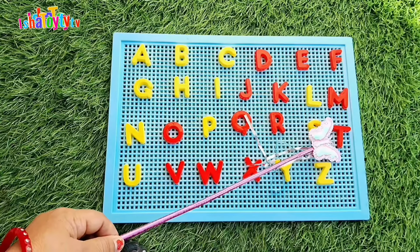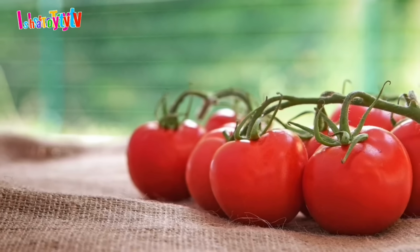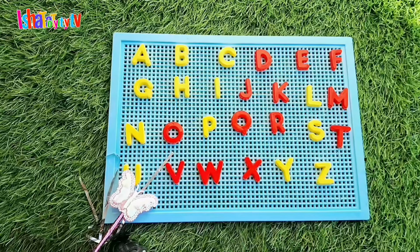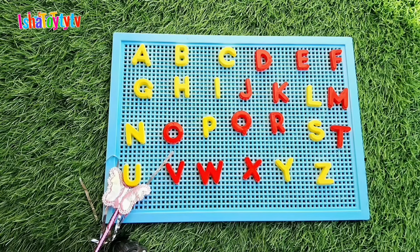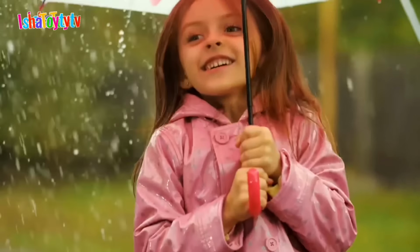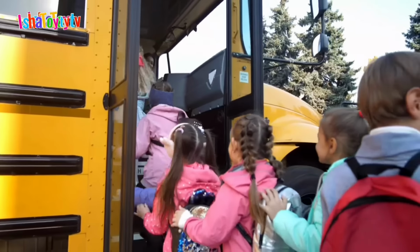T for tomato. T for tomato. U for umbrella. U for umbrella. V for van. V for van.